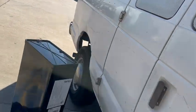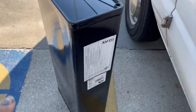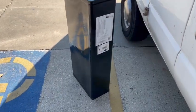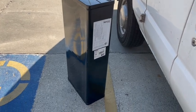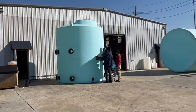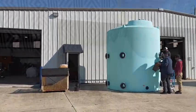At the place, I got this out the van. I'm waiting on the guy to come out and tell me what we're gonna do with this thing. They working, y'all. It's a shop.